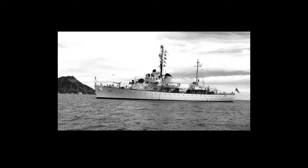Iroquois, WHEC-43, WPG-43, built by Western Pipe and Steel Company, San Pedro, California. Keel laid 19 June 1944, launched 22 October 1944, commissioned 9 February 1946, decommissioned 13 January 1965 after breaking her back going into Midway, sold 1 June 1965.